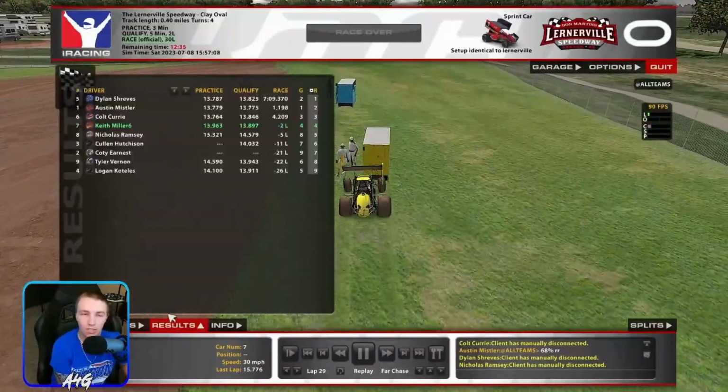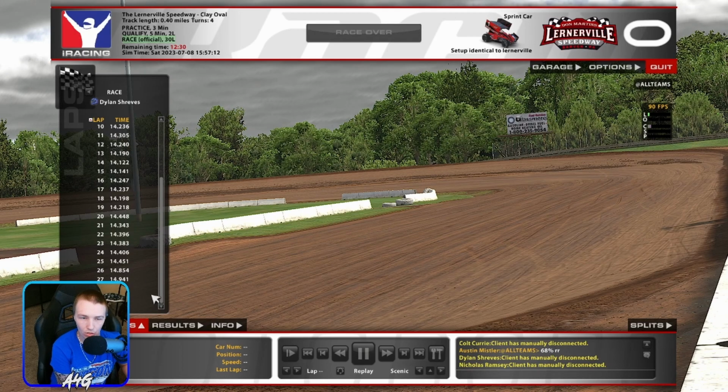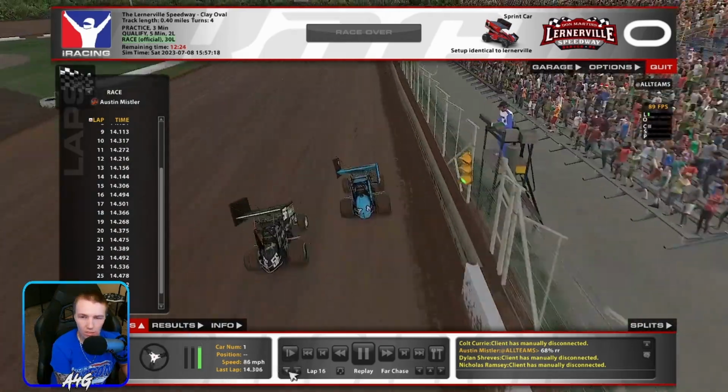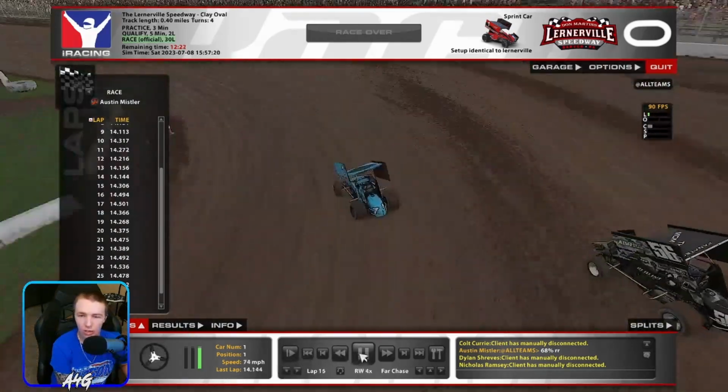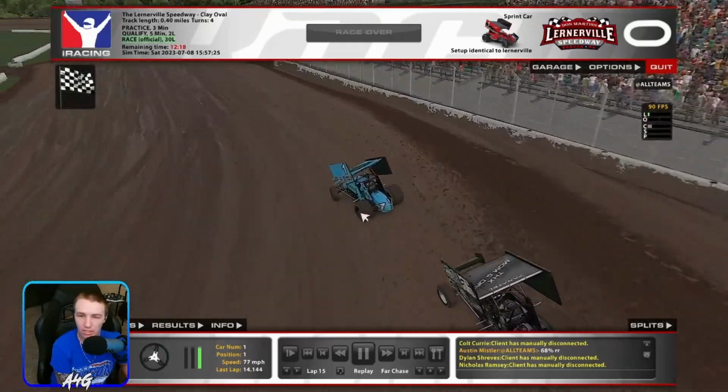So good race by Dylan getting in front of us. He was flying there because he was a lot more consistent than we were, and I messed up really bad when he passed us. Where was it? Because I know it was around here. Yeah, because I screwed up going through 3 and 4 here. I just got too sideways once I straightened out.